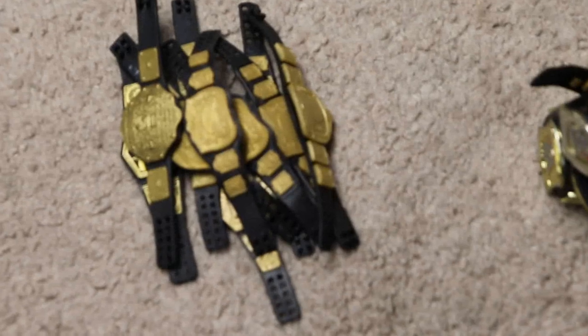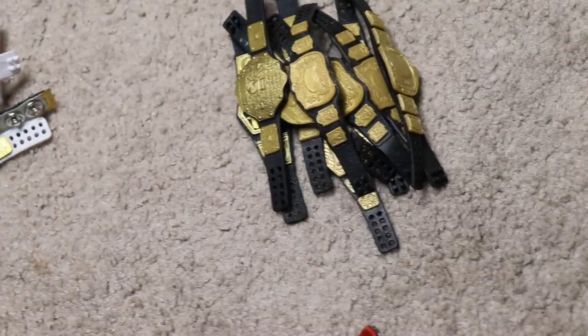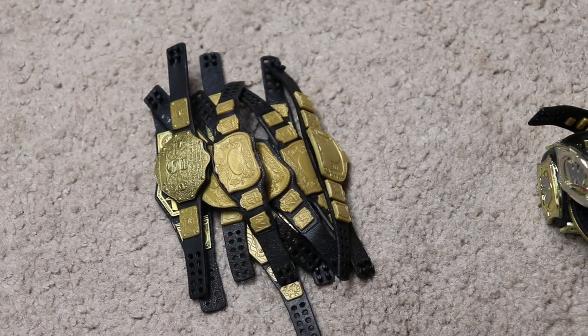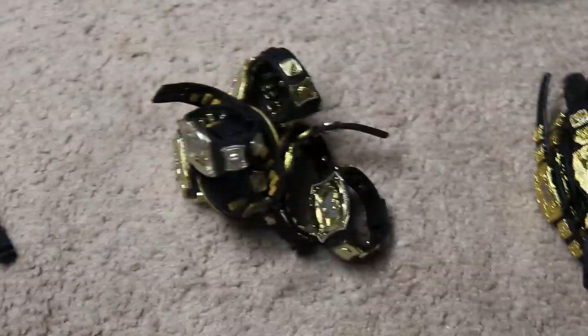Next up, guys, we have my Dull Championship belts, and these right here, you know, the ones that aren't shiny at all. They're just dull. We don't really get these anymore, and I can see why. I mean, there's really no point to them, but last year we had 7, and this year we have 10, so we increased those by 3.